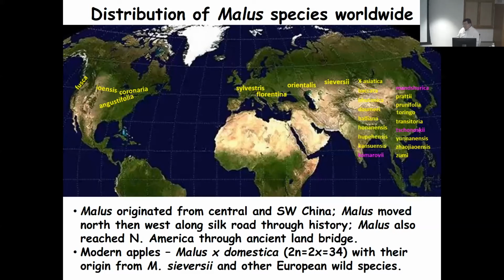Thomas, why are 3 of those species shown in purple? Those are actually the Chinese species. We don't really have them in the collection. So we hope in the future we can get more material from China, and also from other areas over there.